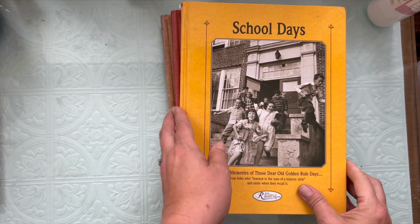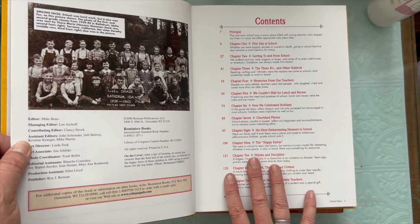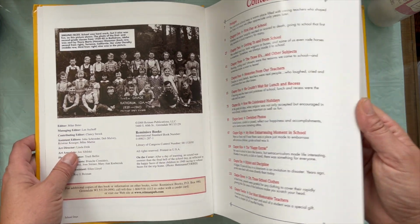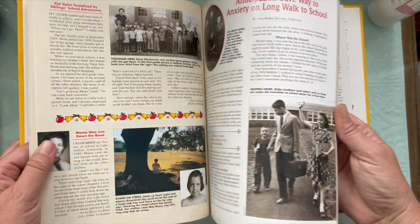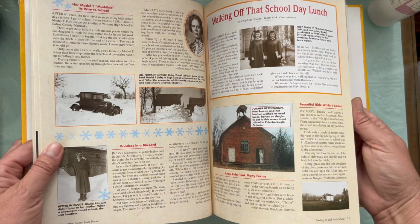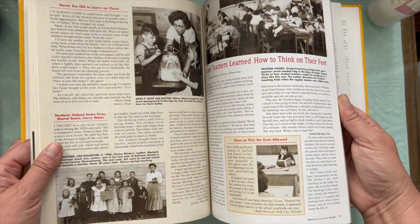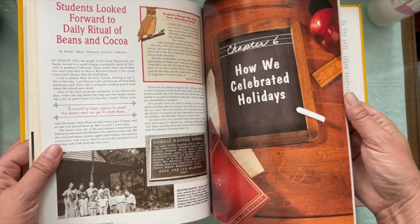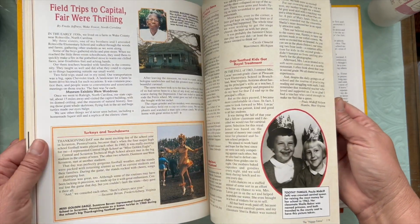And let's look at the dates on these. This was published in 2000. Then this whole first book is all about schools and teachers. And I just love the images. Even though they're glossy pages, I still just love all the old pictures, and there is a little bit of advertising illustrations in here, some comics, but all kinds of things to trigger some good memories.